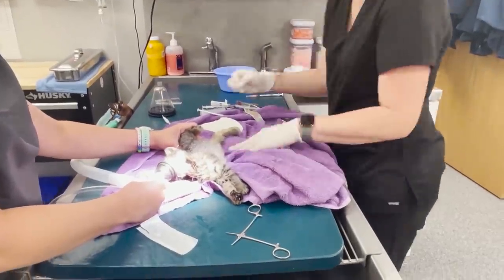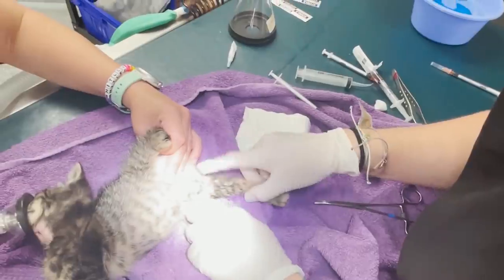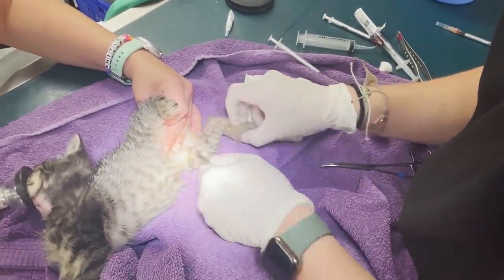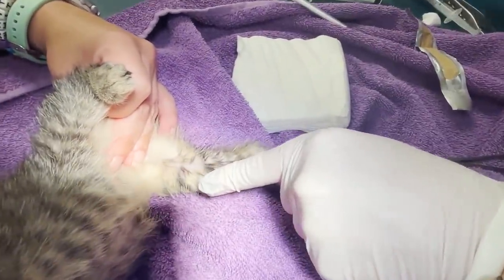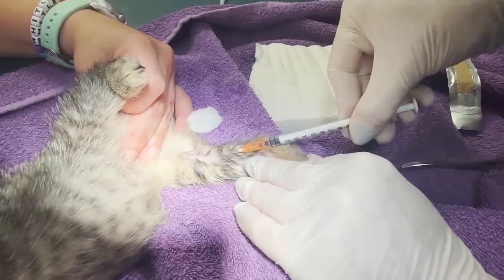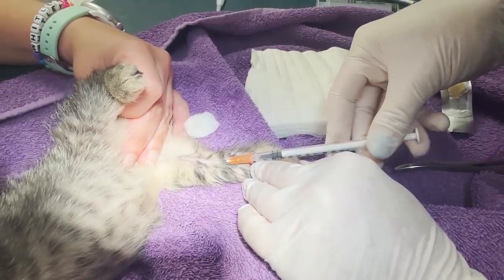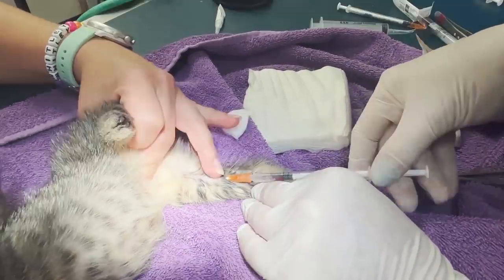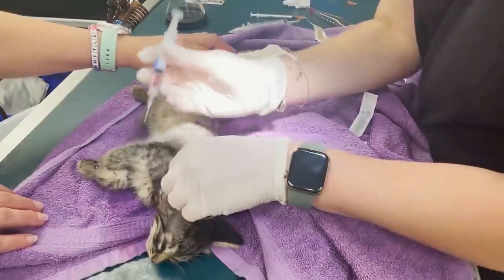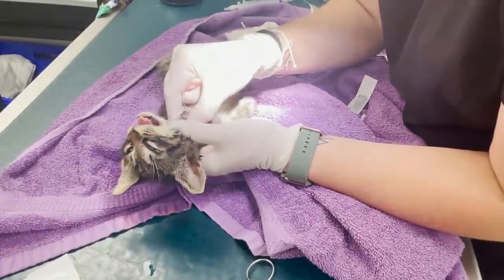Show everybody this little vein because we don't really get to show it often, because kittens are not the best patients, let's be honest. They're usually screaming hysterically. Okay, this is not a great example. Scrub the neck a little bit too while she's waking up.